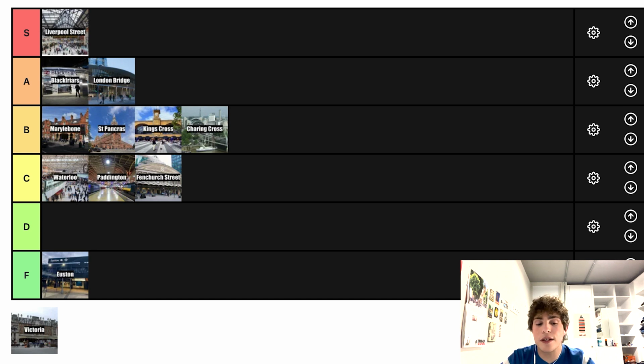And then getting to Victoria Coach Station from the tube and train station should be like 2 minutes, right? But it ends up taking 20 minutes. It's the biggest hassle. And at Victoria Station, I can just never figure out where I'm going. It confuses me so much. I'm really not a fan. So I'll give it a D.